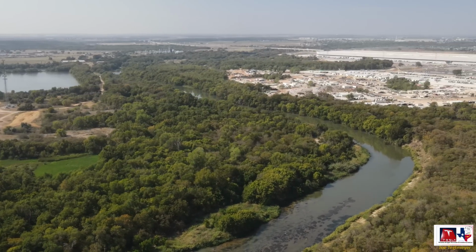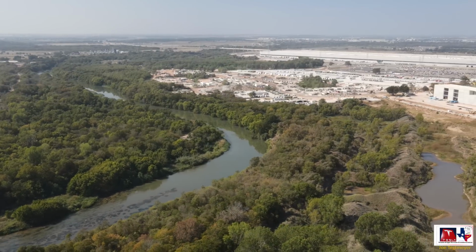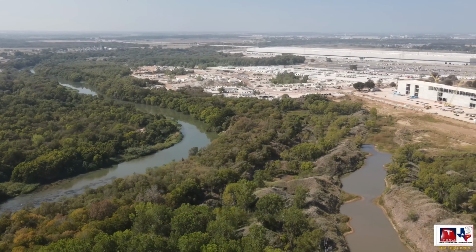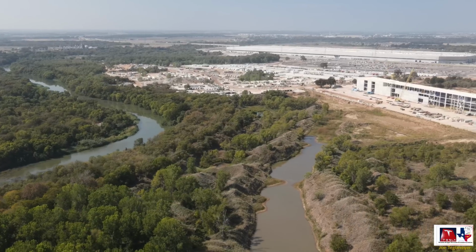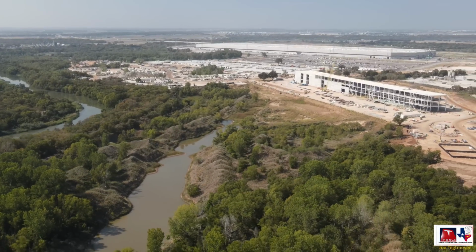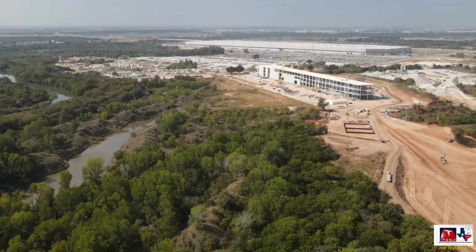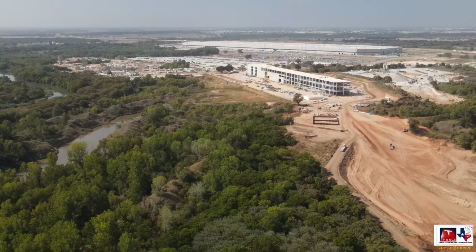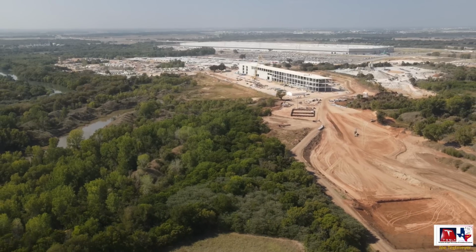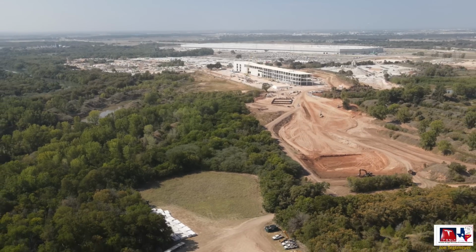And here's a good view of the north part of the Colorado River that kind of snakes around that small peninsula that we just discussed. As we continue flying towards the north, you can see where the battery cathode plant is right now and how it is in relationship with the main factory and the east side where the parking lot and the warehouse on wheels is located. This is a good view of that new clearing just northeast of that battery cathode plant.